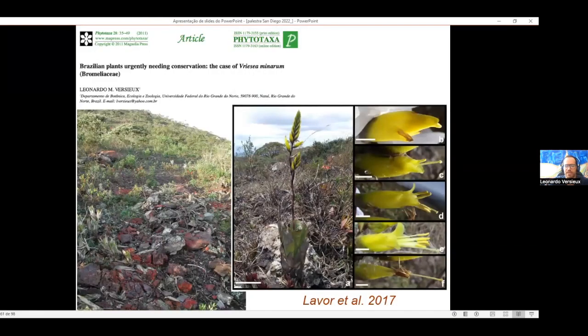This is Vriesea minarum, a species described by Lyman Smith, and that only grows over the iron rock. You can see the rock here is red. And I took this picture in Sabará, my hometown, an area where they were prospecting iron ore, and they go with the caterpillars and they just passed over. So a student of mine, Pamela Lavor, did a lot of genetic research. She studied the pollination. There is a paper in the Journal of the Bromeliad Society published in 2017.